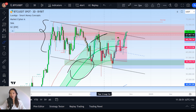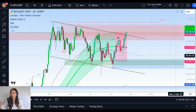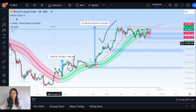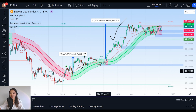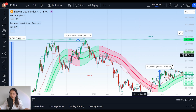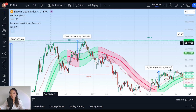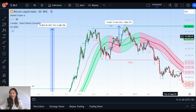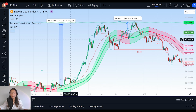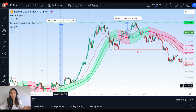Right over here, we broke above that Gaussian channel, but we still had that structural resistance and a horizontal resistance over here. But after breaking out of the structure, we have bullish confirmation that we should be moving upwards, and breaking out of the Gaussian channel here, as we've seen in the past, we can expect a macro bullish continuation. Earlier on in October, we saw 143% breaking above the Gaussian channel, 50% nearly over here. In 2021, we saw a 40% increase as deviation from the Pi Cycle high at 60k, and of course in 2020 we saw an 87% rally in the price of Bitcoin, breaking above the Gaussian channel over here.